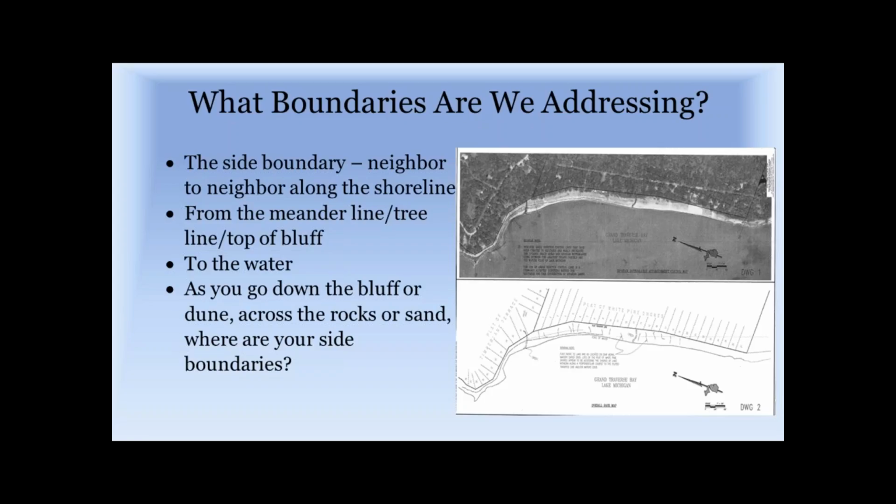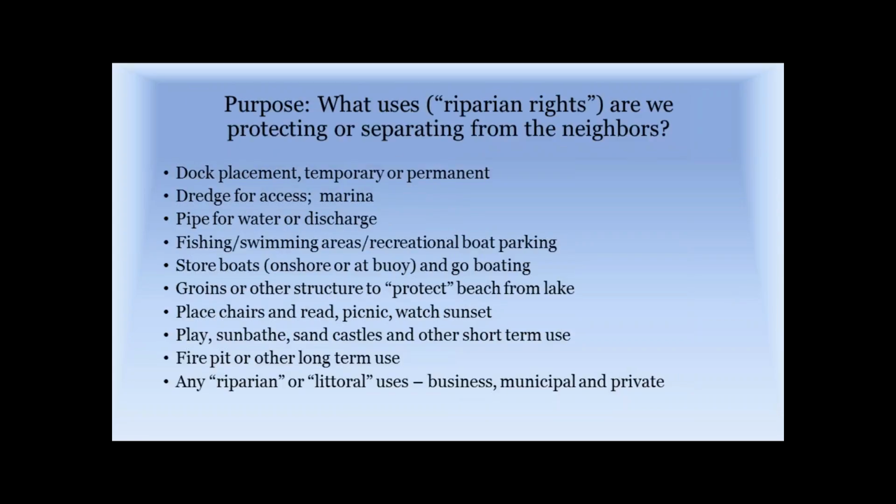If you want to put in a dock, or you want a dredge to be able to put your shore station out in front of your property, or if you're a municipality with a water pipe, or any of these other private and business kinds of uses, you just want to sit on the beach and enjoy it or store your boat, where can you place it so that it's on your property and not your neighbor's property? And how can you have a rule, an approach to the use, the exercise of these riparian rights, where you'll be able to know year to year as the lake levels go up and down that you still are on your property and not your neighbor's?